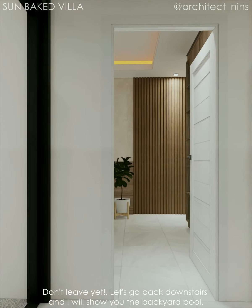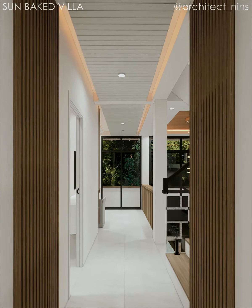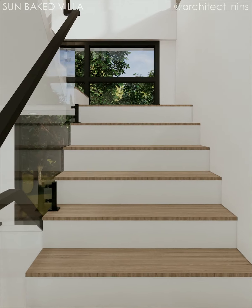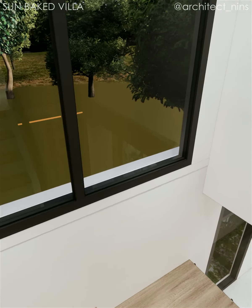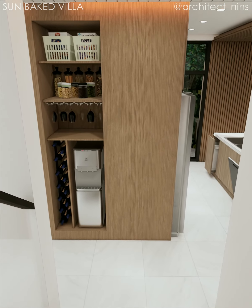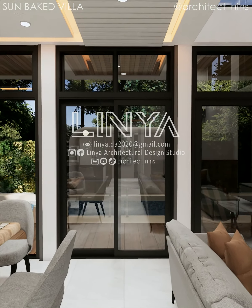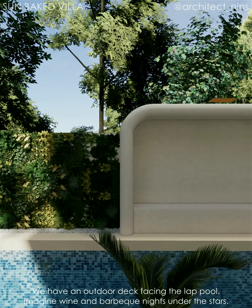Don't leave yet. Let's go back downstairs and I will show you the backyard pool. This is the way to the rooftop. We have an outdoor deck facing the lap pool. Imagine wine and barbecue nights under the stars.